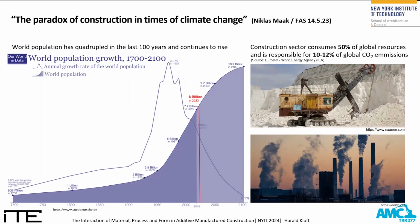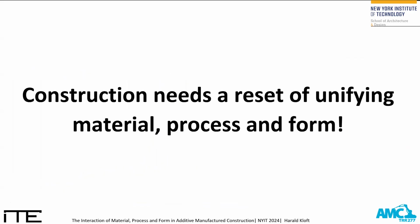And on the other side, also because of the high environmental impact we already have, we have to build more structures now, protective structures. So coastal protection, flood protection, and so on. So you could say we should build less because of the high pollution we produce with the construction sector, but we have to build more with fewer resources and fewer emissions.